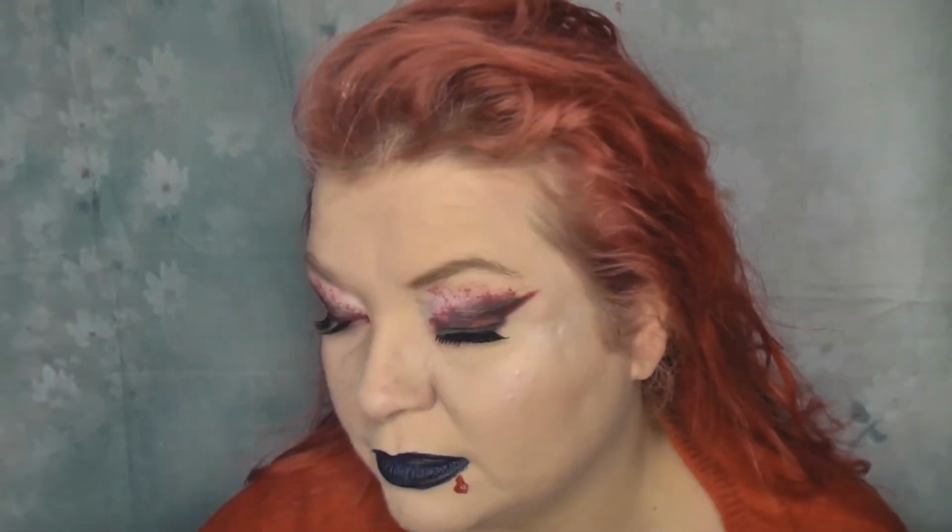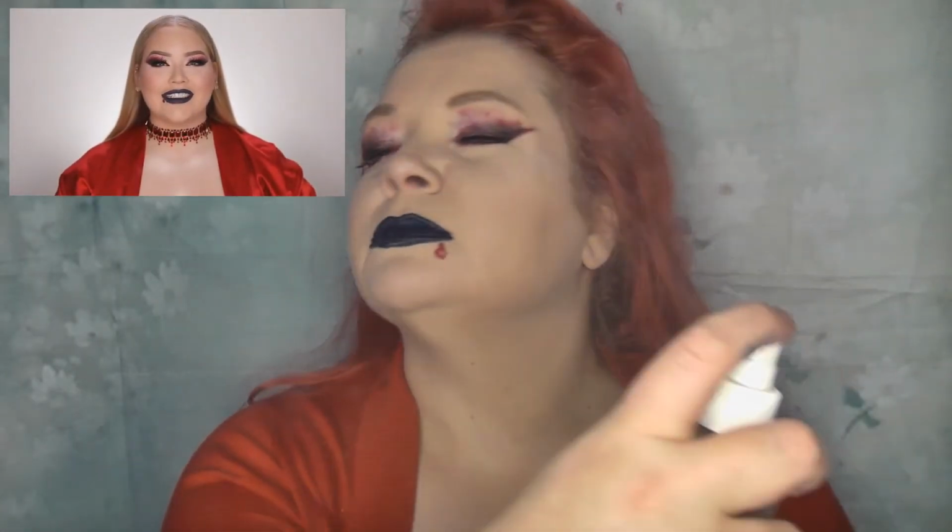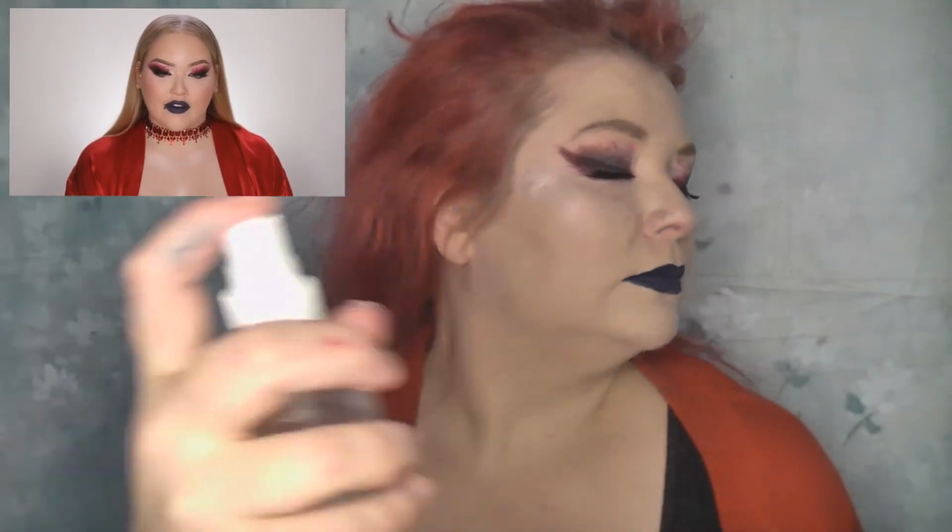Okay, I need that to dry before I put the white on, and she's put this choker on. I don't have a choker like that, but I did put on my red cardigan. Halloween day one, this glam. Oh, wait. I didn't set it with some setting spray. And that, guys, concludes Halloween day one. This glam vampire princess or queen makeup look with blood spraying in a slightly Nikkie fashion there. That is the finished look.